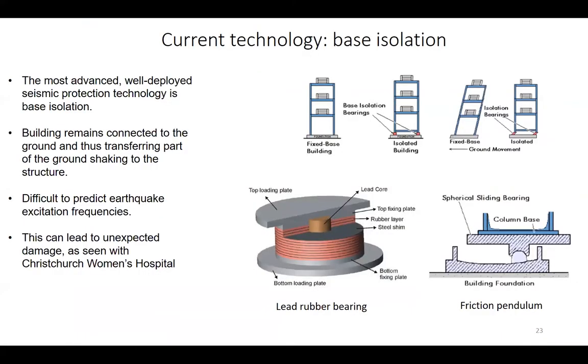And so what are the current technologies used for base isolation? Why is base isolation used? Well, if you have a fixed base and then you get an earthquake, then the structure is going to sway, move with the ground movement, and that could cause structural failure. But if you isolate the building with a base isolation bearing as shown here, then a certain amount of that movement is not transferred to the structure.